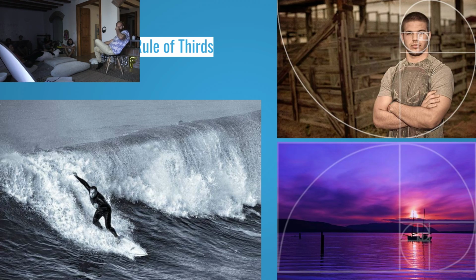if you do not put the horizon directly dead center, but rather 2/3 sky, because it's more interesting than the water side, for example. But I just showed 3 very different images, so you see that the rule of thirds and golden ratios are very present in a lot of shots.